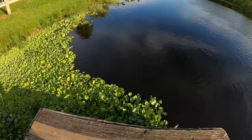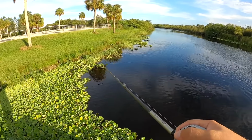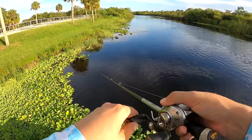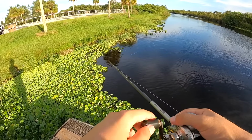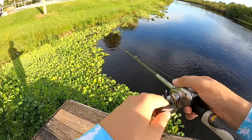All right, we'll try this boat ramp a little bit, kind of fish near these pads. There's just a really big current. I feel like I really haven't fished much of these little pull-offs or canals that have a really heavy current in the Everglades before. I don't know, maybe it'll be good. Just want to get up right on this grass and all these lilies, see if anybody's ready to pounce.